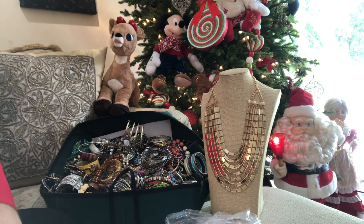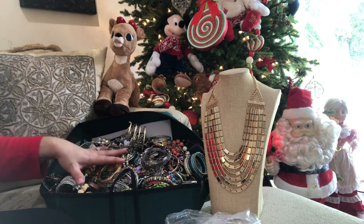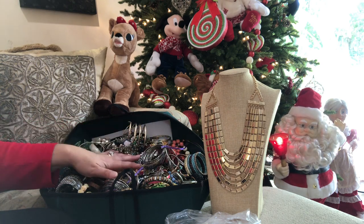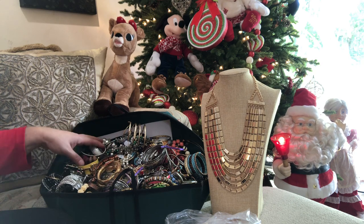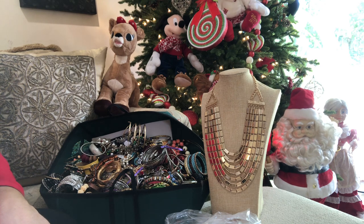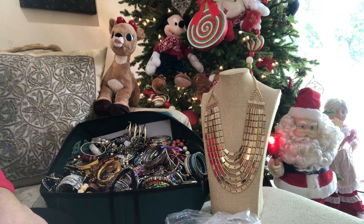I'm going to be filling orders today. I have about 25 orders of 12 pieces of jewelry in each bag that I'm going to be filling. And I thought I'd give you an idea of the type of jewelry that's going into the bags.